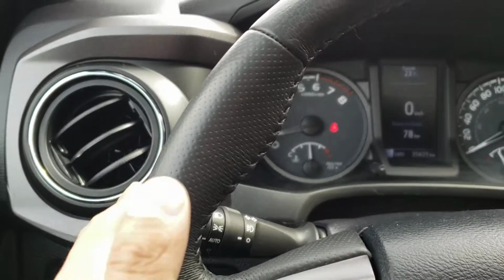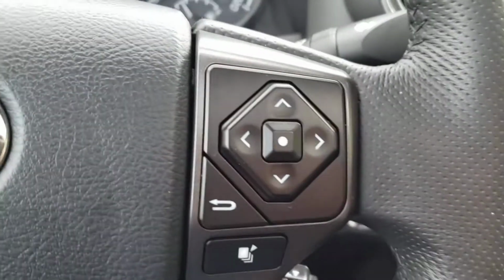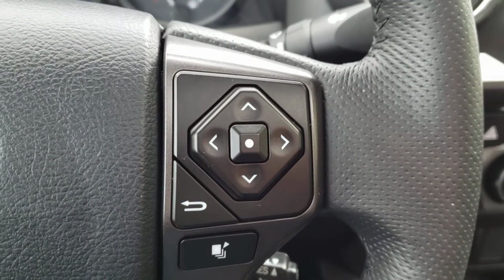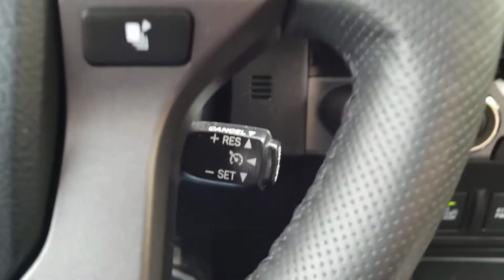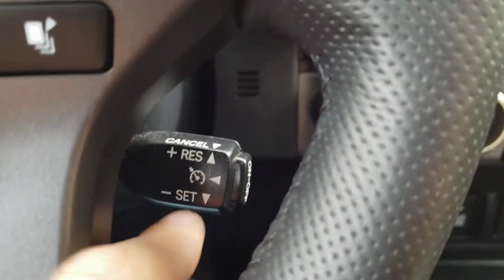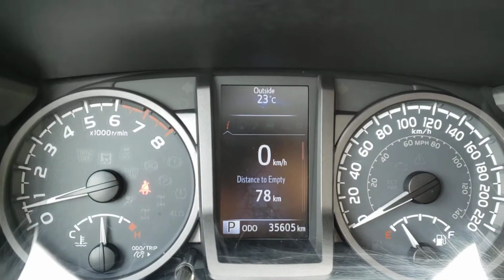On the bottom here, you've got the two Bluetooth hands-free calling buttons. And if you take a look just above here, you'll find a nice bolster to give the wheel a nice ergonomic feel. Over on the right-hand side, you've got the buttons to navigate the screen in the center of the gauge cluster, and I'll show you what's included in that in just a moment. And we'll take a quick look behind here to find your cruise control stalk, which is fantastic for those highway drives.